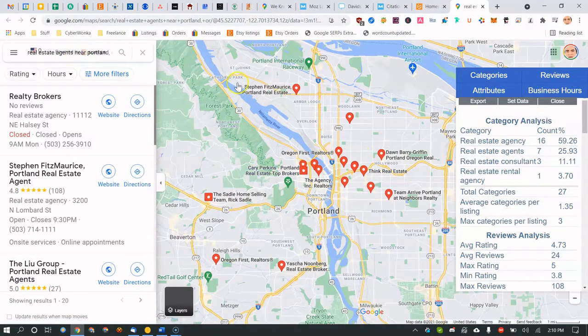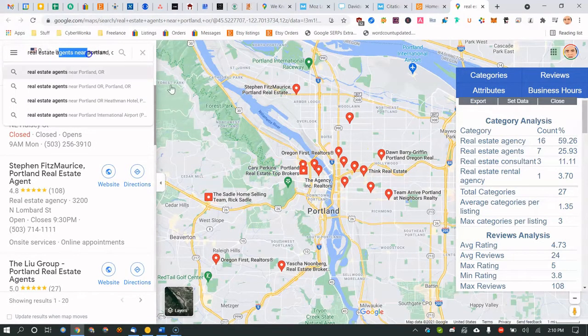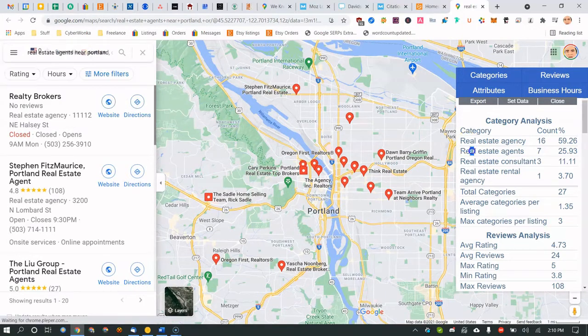Okay, real estate agents near Portland. So this is really good. Based on this query, these are the most common Google My Business categories people are using. So are you using real estate agency? And yours looks messed up. It's very strange. So you need to make sure you're using this one, this one, this one, this one. Well, real estate rental may not make sense, but at least these three.